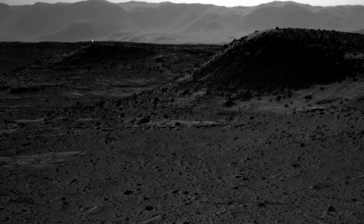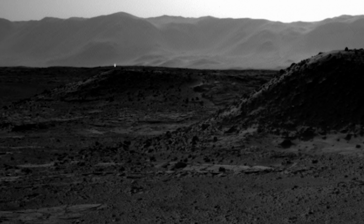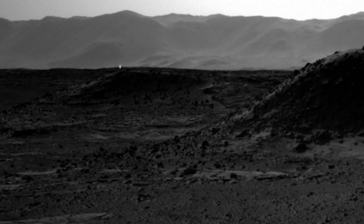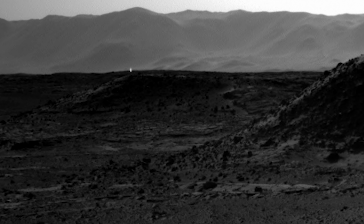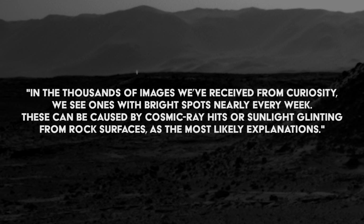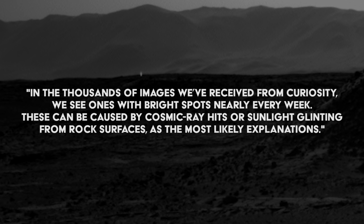In 2014, the Curiosity rover captured this image of another striking light anomaly. This one really got the internet into a stir, with theories ranging from an alien hut to an attempt at first contact. However, lights like this are seen on a regular basis by the NASA team and do have a more plausible explanation. Justin Mackey, NASA team leader for Curiosity's NavCam, said, quote, "In the thousands of images we've received from Curiosity, we see ones with bright spots nearly every week. These can be caused by cosmic ray hits or sunlight glinting from rock surfaces, as the most likely explanations."